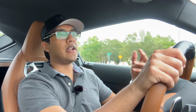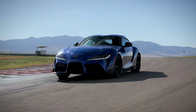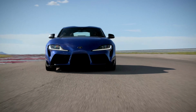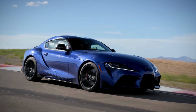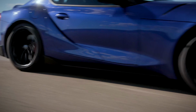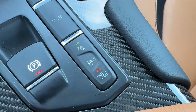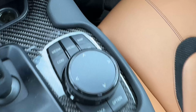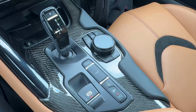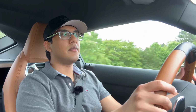But let's go ahead and get into my driving impressions because I do love driving this car. I'm really impressed with the way Toyota has tuned this vehicle's chassis, steering, suspension, all of that. We only have two modes here with the Supra, normal and sport, and I love that. I love the simplicity. We don't need 20 different modes, an eco, a comfort, a sport plus. We don't need any of that. Normal and sport.